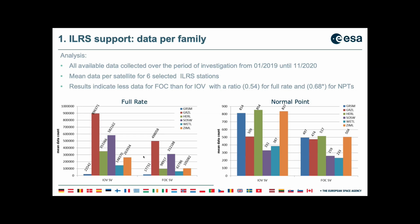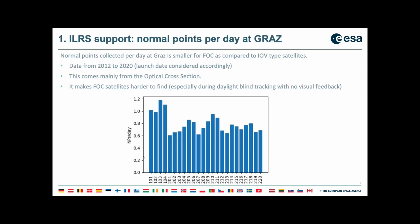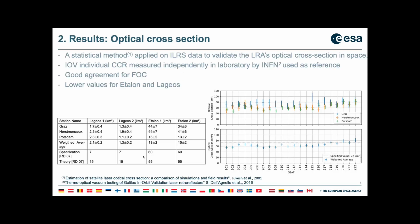Then we come back to our colleague from Graz and asked Michael to look deeper into this. And then he computed the normal points per day from the first launch from 2012 to 2022. He derived the normal points per day for IOV and FOC satellites. And this shows a different value for IOV and for FOC. It is mainly coming from the optical cross-section. Following Michael, it is more difficult to find FOC satellites, particularly during the daylight. Optical cross-section plays a role, and we have been looking a little bit more into this.